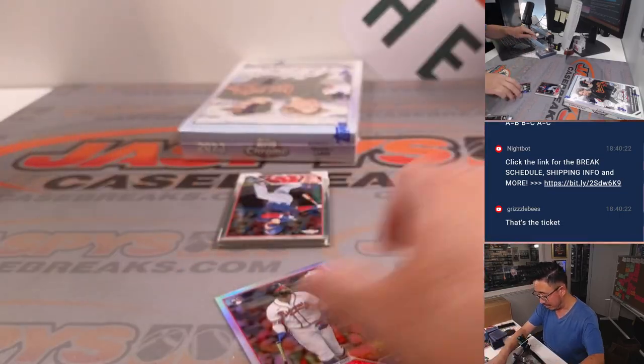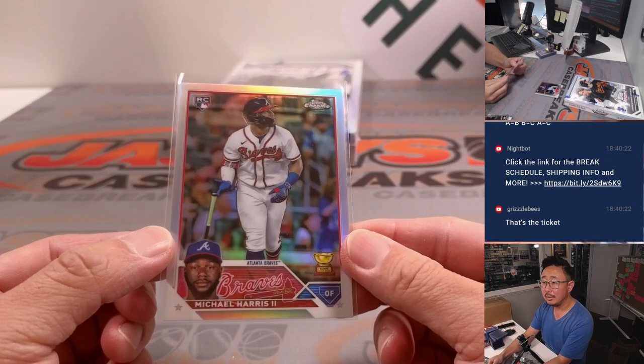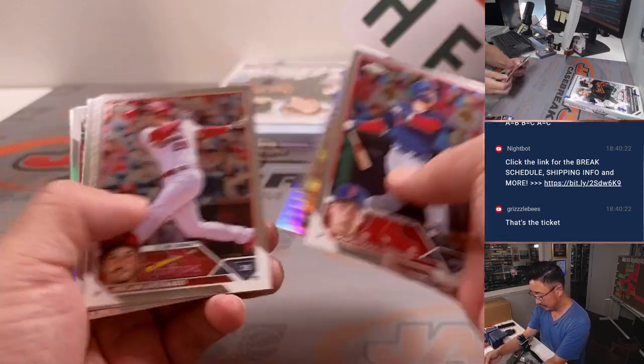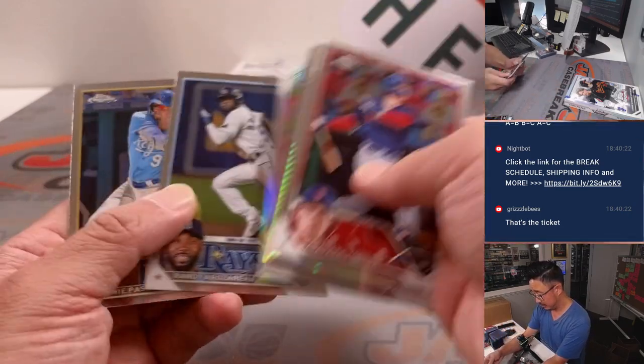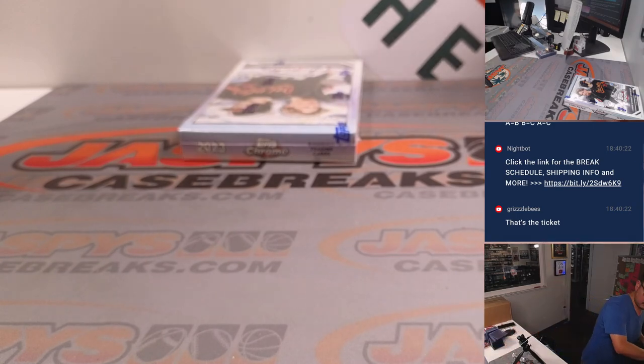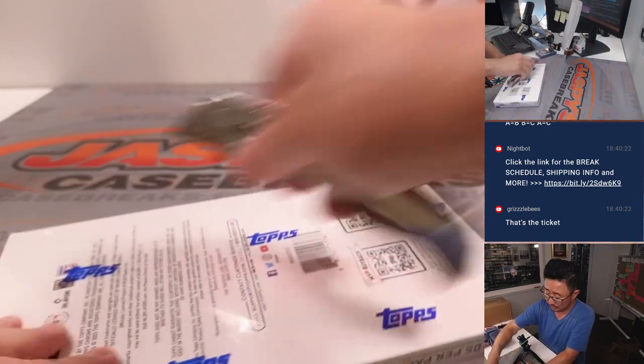There's a Michael Harris for Jeremy Taylor. Refractor, rookie refractor. Box 12 of 24.